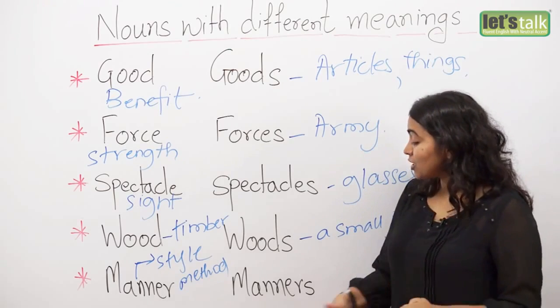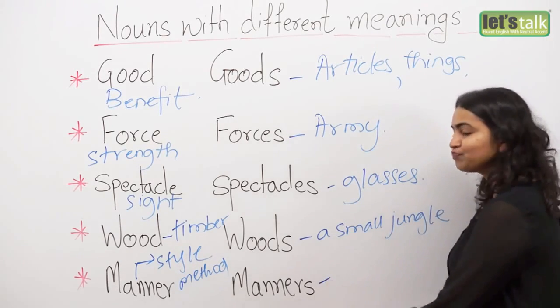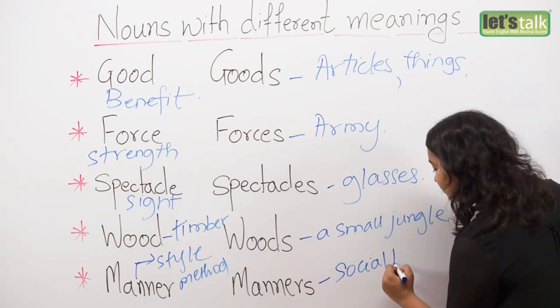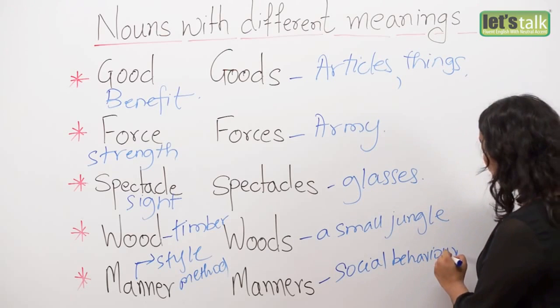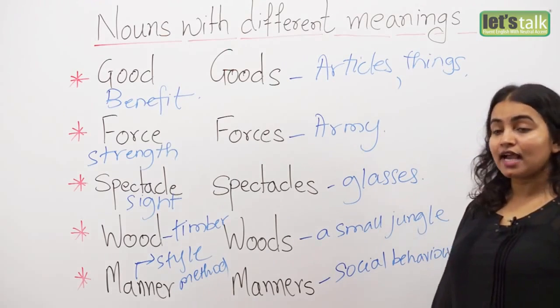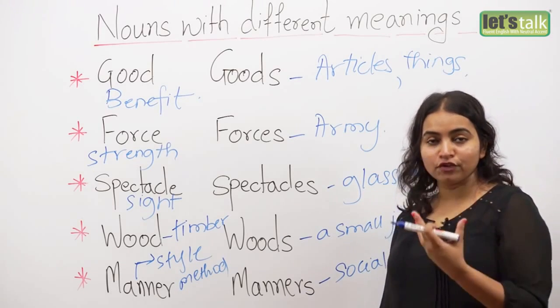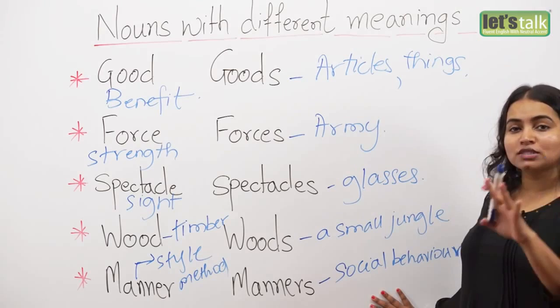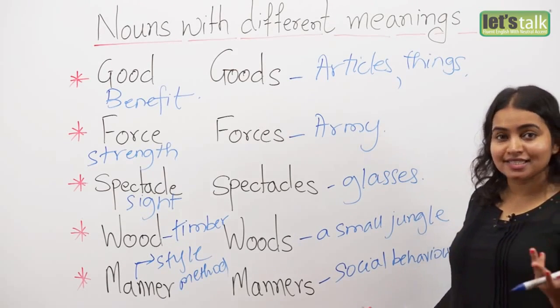But when I have the word manners in its plural form, I'm referring to social behavior or the social norm, as we call it. So I can say that it is very bad manners to speak with your food in your mouth. So it refers to everything that talks about social behavior, social manners, or social etiquettes.